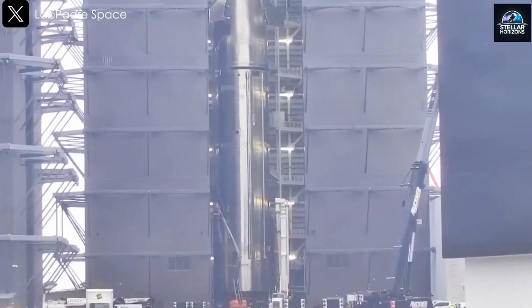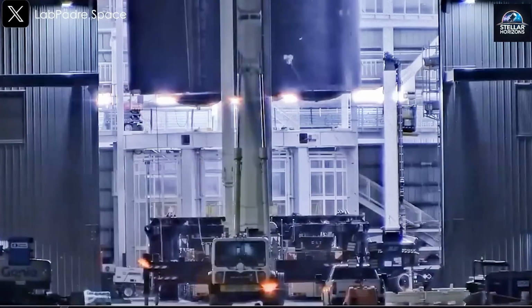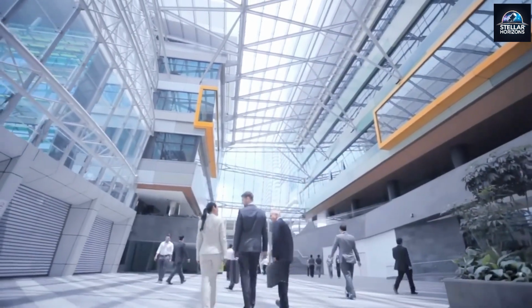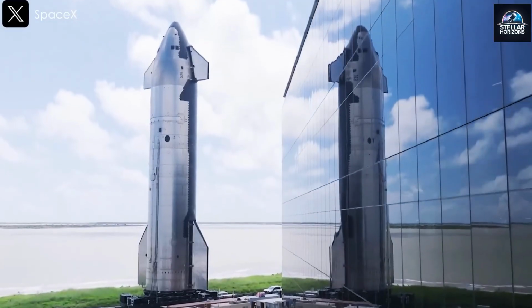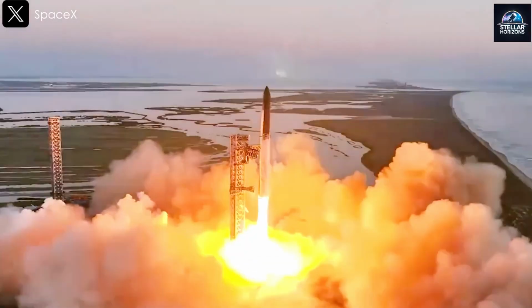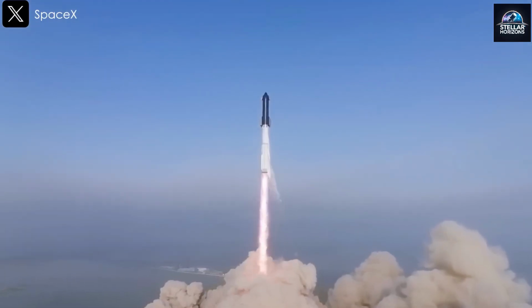SpaceX is already gearing up for Starship's near-term plans. Many people watching the challenging testing process of Starship might think it will be a long time before the spacecraft becomes fully operational. However, we should not be too pessimistic. Only those truly passionate about and knowledgeable in the space industry can appreciate that the pace of development is unprecedented, an achievement that few, if any, other companies can match.